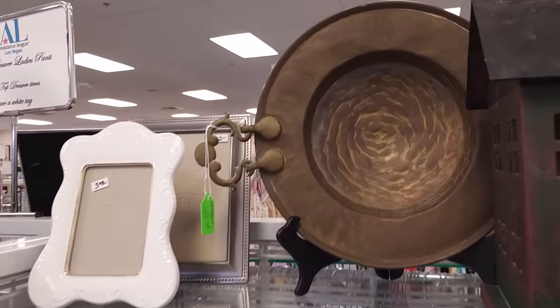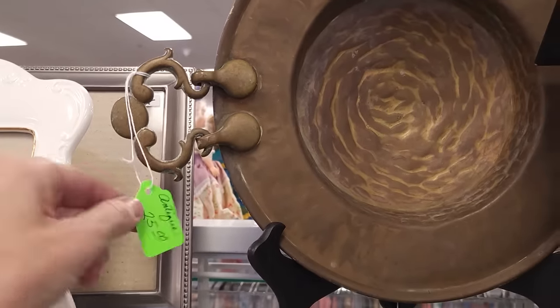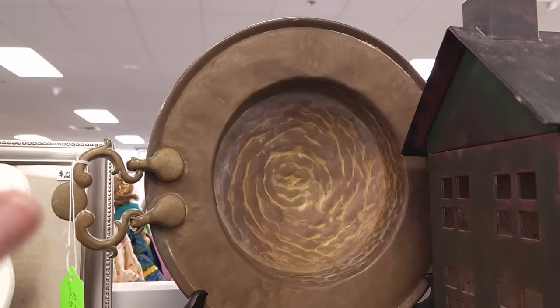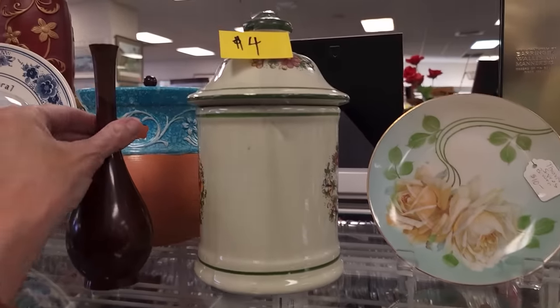That's a really cool old bowl. I don't know enough about the metals. This looks Asian. They're calling it antique. It definitely could be, but I don't know enough about it to pay $25. Fun little Pennsylvania Dutch piece.